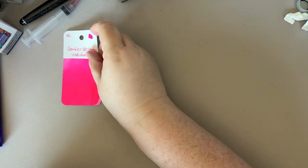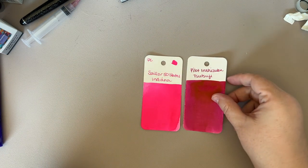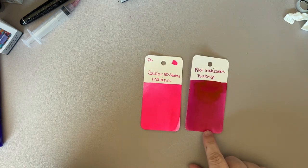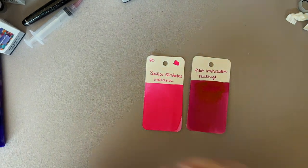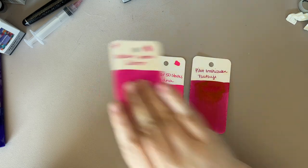Okay, everybody, we are back. We're going to do some comparisons with some pinks and purples, and then we will go ahead and see where they fit in the full lineup. So here's our ink. I thought maybe Tsutsuji because it's pretty bright out of a pen, but it's really not right. Then this is one of the ones that I thought, but even that's not really right.